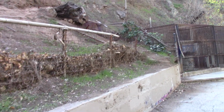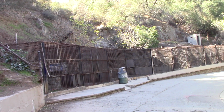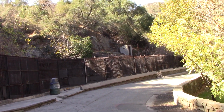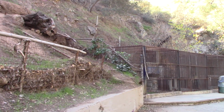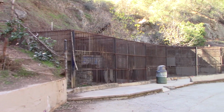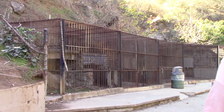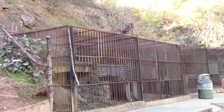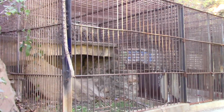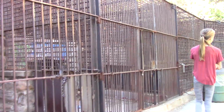So was the zoo closed for a while when they transferred over to the others? I imagine they built the other one and then moved everything. But it'd take a while to move all these animals. This part here, in my opinion, yeah, it looks almost like a prison. What do you think this was? I always envisioned it was monkeys. But I have no idea. Maybe gorillas, you know, something really big.